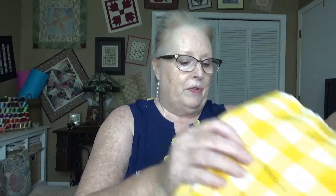All right, so next item on the list is the Jessica Simpson Goldenrod Gingham Check for $59.50. Well, first off, I think $59.50 is a lot for this top because it's a cotton, it's a loose cotton weave.